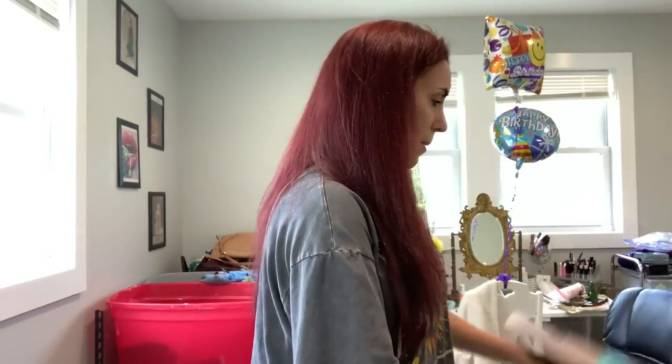That's our central air kicking on and moving the balloons. Not a ghost, just letting you know. Here, look, you can see the vent in the ceiling right there. Because I know you guys are probably like, why are your balloons moving around? Oh, geez, look at my hair. Oh, I'm gonna need some hairspray. Okay, so let's get into the box.